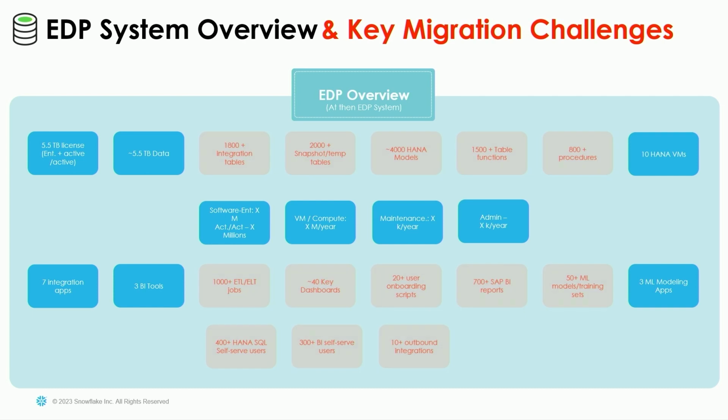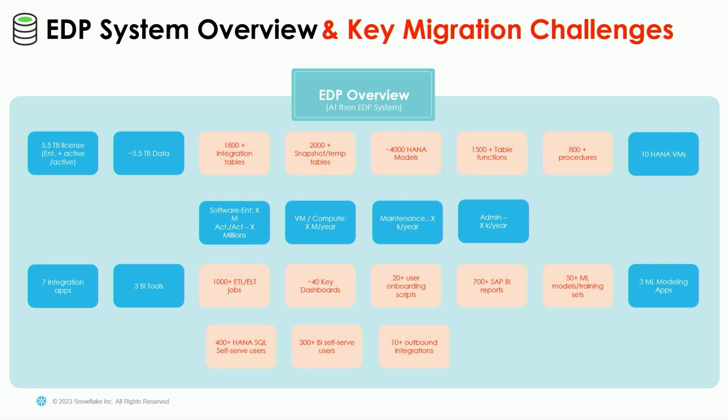Going further, each box here tells a story. In each box, we went through a number of challenges and a number of unknowns. There are hundreds of them. Obviously, double-clicking on each box will take a lot of time. We can talk offline on that. There are tons of learnings there, in terms of stored procedures on HANA being SQL, while stored procedures on Snowflake were JavaScript. Right now, we have SQL support, but at that time there wasn't.